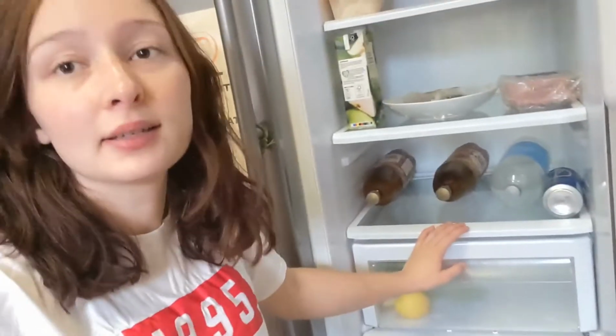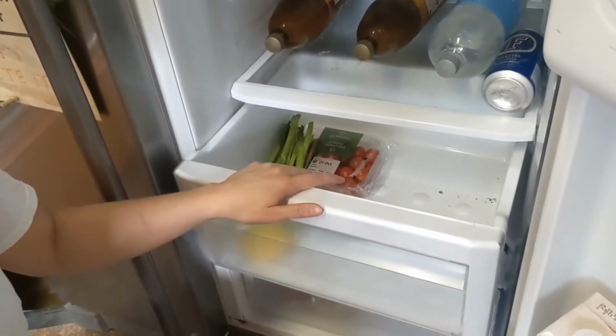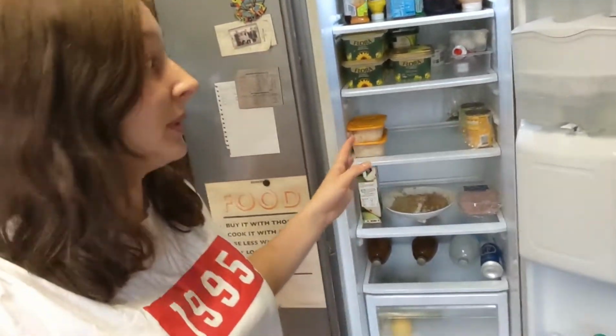And then let's go down here. So drinks are usually on the bottom because they're so heavy. And then in here, we usually put all of our salad items. And then in the bottom, like root vegetables and stuff. So we've got a swede and we've got some baby potatoes at the moment. Dad is literally at the supermarket at the moment, hence why this fridge is so empty.